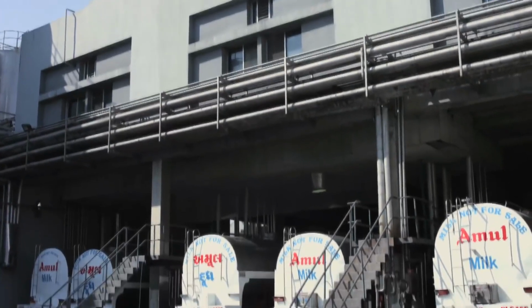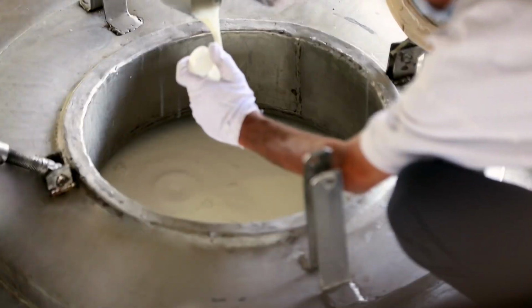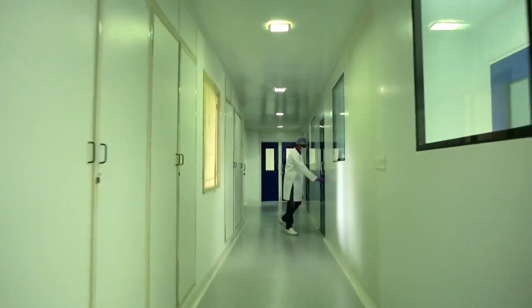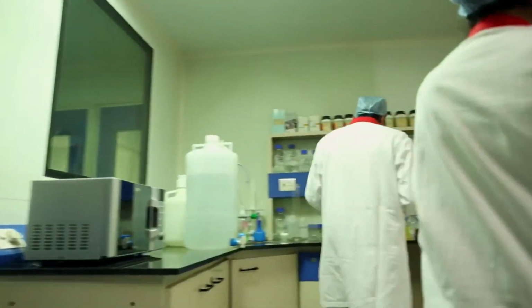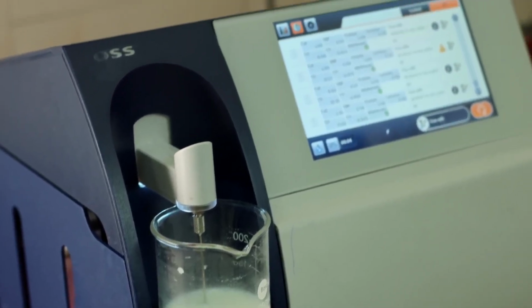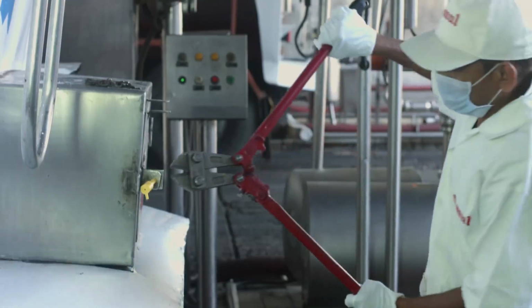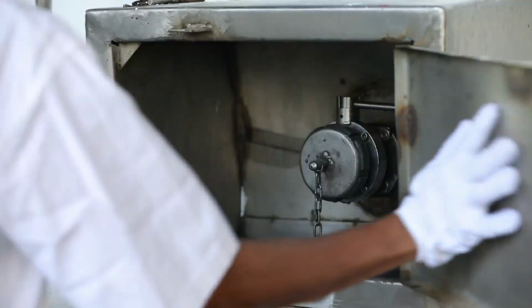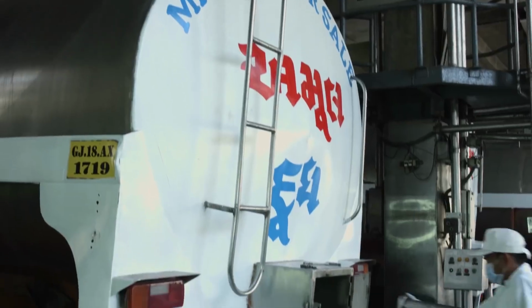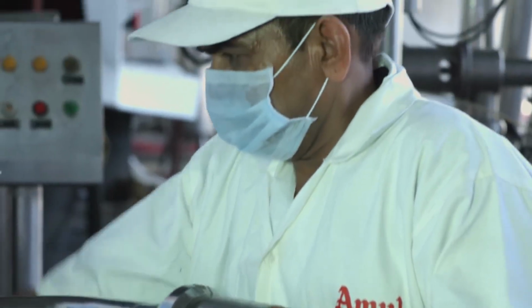That's incredible. Next, as soon as tankers reach the plant, a sample from each tanker is taken by trained staff and it is sent for quick analysis at the most sophisticated Amul lab situated inside the plant. There, lab scientists analyze these and after ascertaining quality parameters, they give the green signal to unload the milk. The milk station in charge breaks the seals and milk tankers are then connected to the milk station in no time. After all, time is most critical in the milk industry.